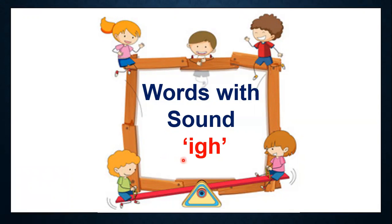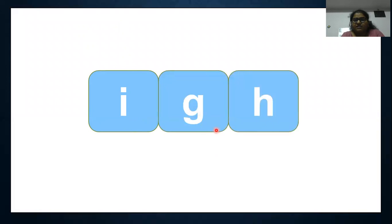So today we will learn words with the sound IGH. Okay children, let's start. So we know the sound of I, right children? It's I, right? And the sound of G is G. Sound of H is H. But in the words, when we have these letters IGH together, we get the sound I, okay? What sound do we get? I. Okay, so let's practice some words with this sound.